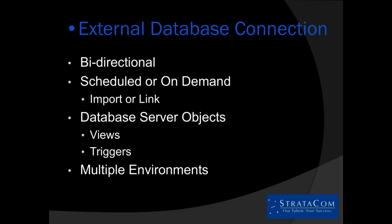Tony, I've got a question. Do all of these best practices apply between two Cherwell instances where one or both have external connections? Are there any shortcuts or gotchas when using external connections between two Cherwell instances?